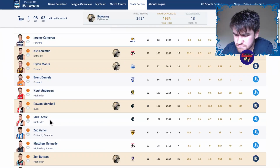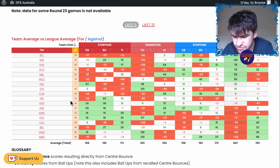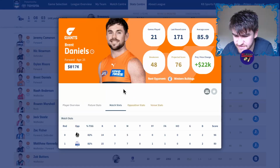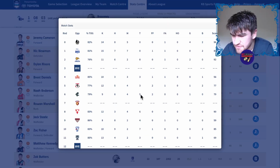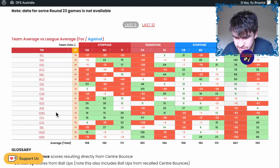Brett Daniels against Western Bulldogs. If we actually look at here, Western Bulldogs are probably the hardest team to score against. Has he played them this year, or are they playing them for the first time, weirdly? No, played them this year for an 85 with no goals. I sort of expect that type of stat line from him. Western Bulldogs are a tough matchup. I know that he's having a really good game, really good season, and where's Freo?